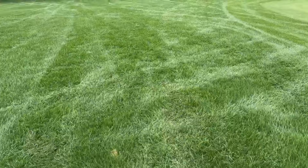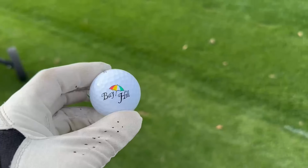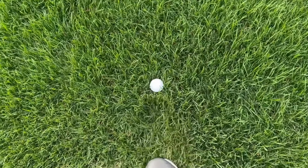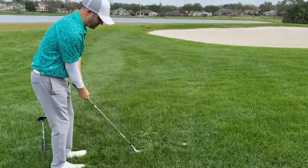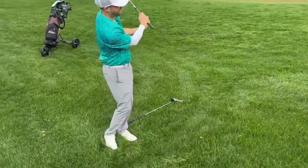Oh, here we are, we're coming up on it right here. There it is. So let's go ahead and give you an example. Just hit a shot just off of the fairway, and there you are, sitting down in the rough, and as you can see, this ball is just not going anywhere. So let's just take a look at what it looks like down here. Sitting down in the rough right there, okay.